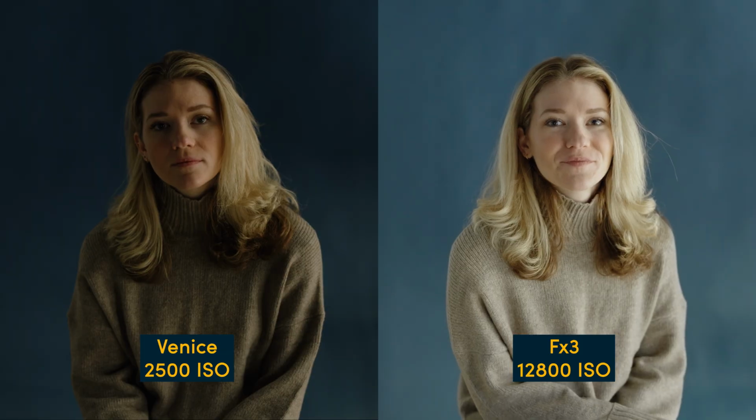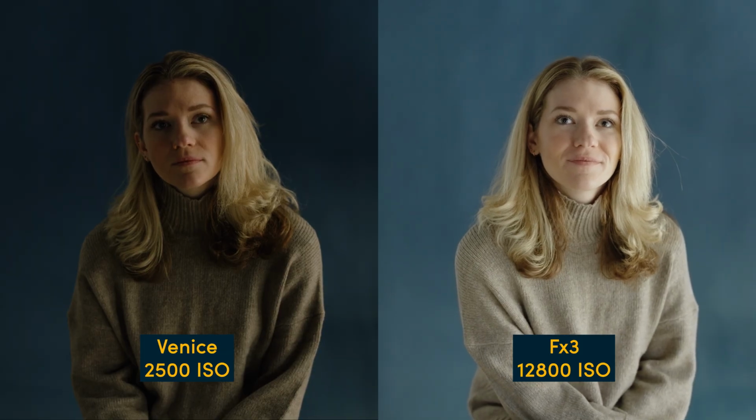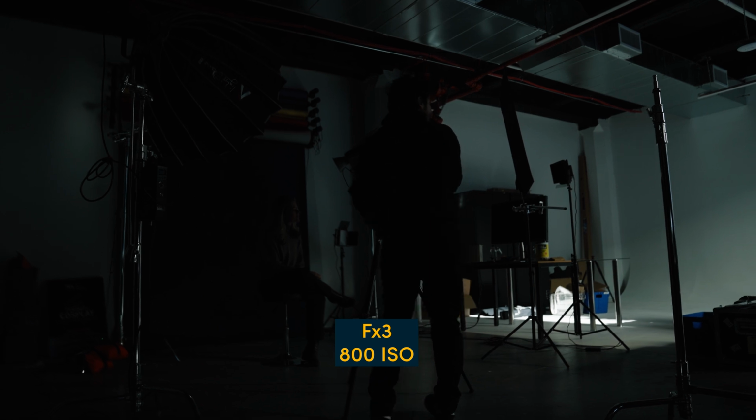It can adapt to virtually any lighting scenario, and you can shoot in low-lit environments with a lot less help from natural light or hefty lighting rigs. The only source of natural light here was this window due to a broken curtain. But we managed to flag that off so it didn't illuminate our subject too much. You can see just how dark the room was in our behind-the-scenes footage, shot with an FX3 at 800 ISO.